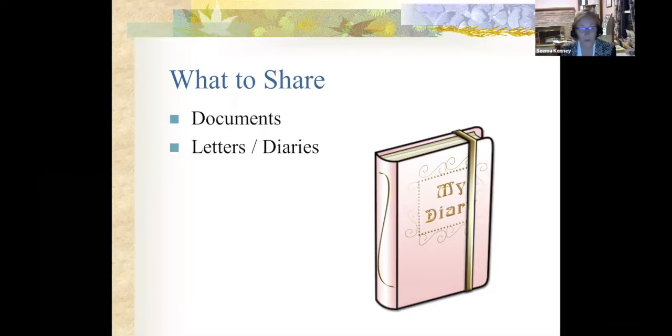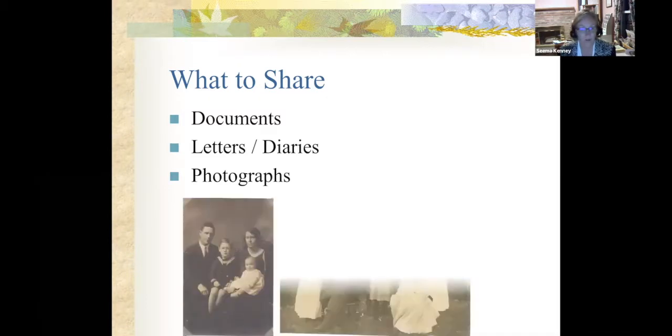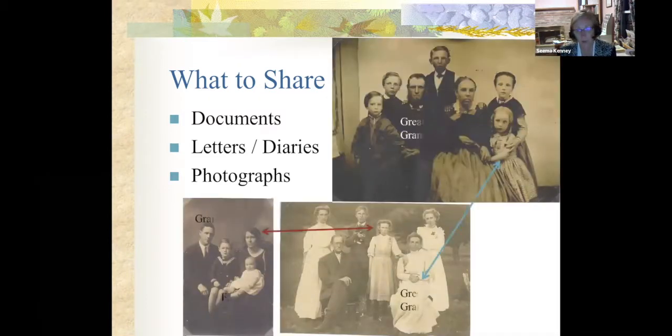Of course, probably the biggest thing and the most exciting thing we have that we want to share are photographs. So I have these three photographs. This part of my father's family is very well documented because they all still live together up in Maine. But these three photographs represent four generations of my father's family. So he's the little baby in the left-hand picture there.